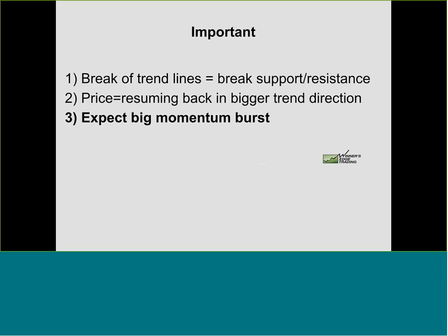So anyhow, getting back to this important message: if we break through the trend line, we're expecting that big momentum first. That's the key here.